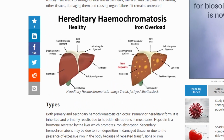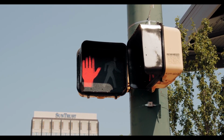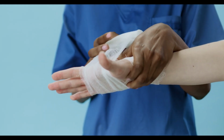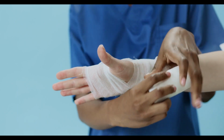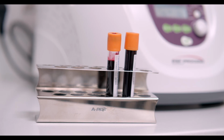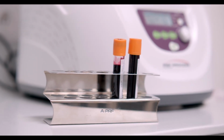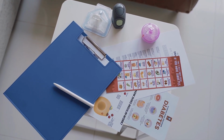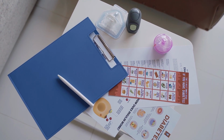Skin color is not the worst problem though. The real problem is that iron can harm your organs, especially your liver. This is why bronze diabetes can contribute to liver disease, type 2 diabetes, and cardiovascular disease. When suffering from liver disease, it is very important to know if you have this condition, because it is common and easy to treat. There is also a possibility that this can cause insulin resistance and type 2 diabetes.